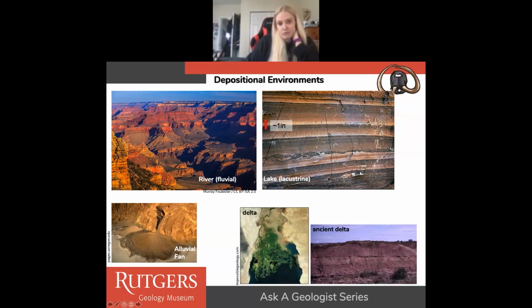That includes river, or fluvial, which is what we call it. We also have lake environments, or lacustrine. We have alluvial fan areas, which is not exactly a depositional environment, but we would just call it alluvial. This is like when a massive amount of sediment comes down from a higher point to a lower point. And then, of course, we have deltas, which is just where rivers enter the lake. This is a picture of the sedimentary expression of an ancient delta. So these are the kinds of things that we see in Kenya when we're looking for fossils or artifacts.